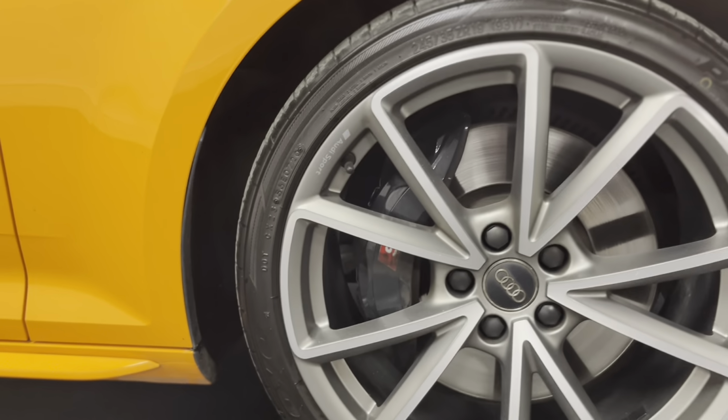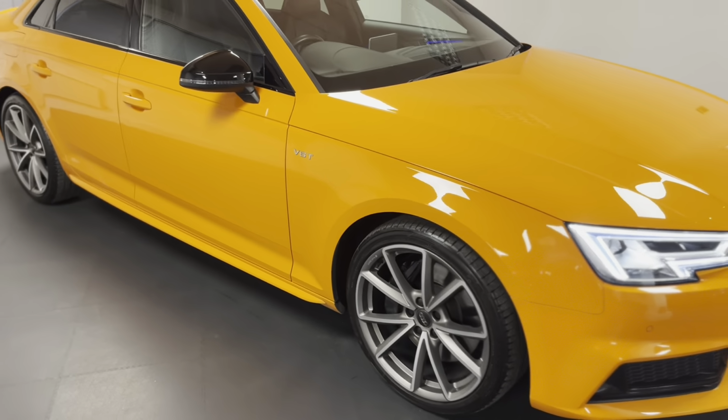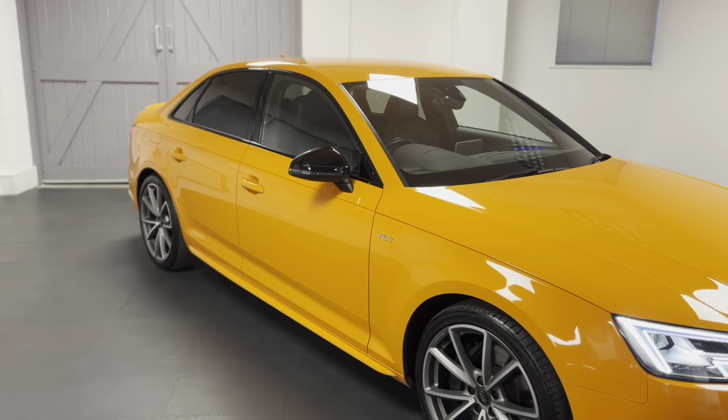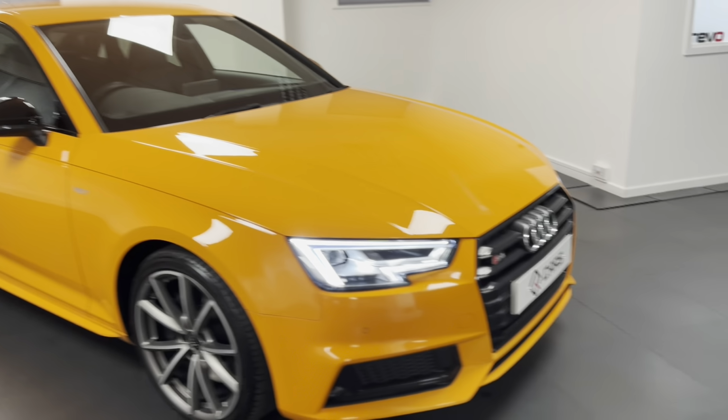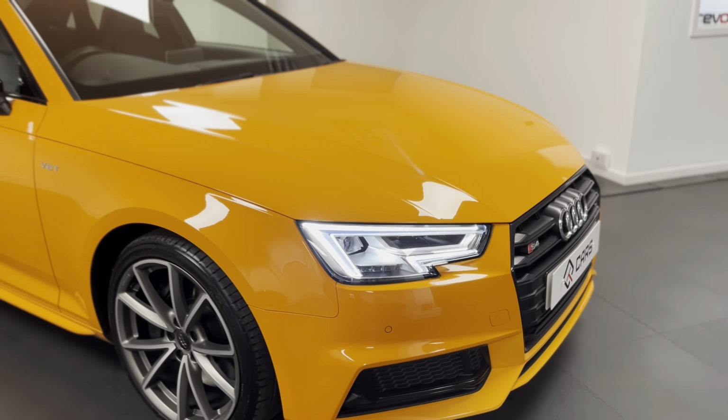but as you can see, they've kept it black just there, so it's really classy along with the rest of the black styling. So you've got the black mirror cap housings just there as well, the black grille at the front. You can see those awesome LED lights there as well.